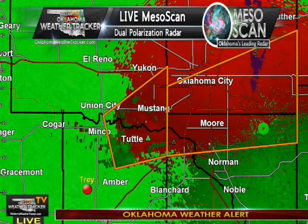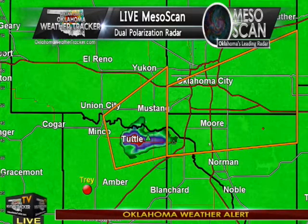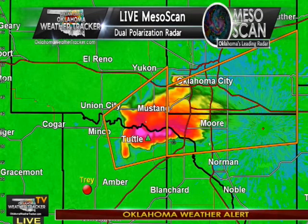Let's go back to reflectivity, and in fact, let's take a look at the hail core tracker, because that's going to be the other thing we need to worry about here. And there's going to be an opportunity still. The hail core doesn't look too out of control. Looks like some quarter-size hail over the Tuttle area. So quarters in Tuttle, and right now that storm looks like it's still only producing some quarter-size hail. Let's go back to reflectivity here, and as we do that, man, that hook continues to intensify on the back end of it. So we're continuing to track that.